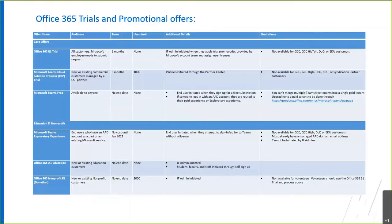E1 normally costs around £6 per user per month. Some of the key products you get with the E1 are the online versions of Office, so Word, Excel, Outlook, and the services such as Outlook, SharePoint, Teams, and OneDrive. What you don't get is the full desktop client, and you don't get the more advanced security and compliance piece that you get with the E3 and going forward.